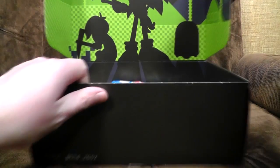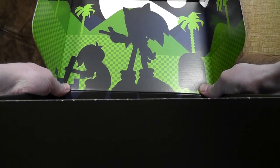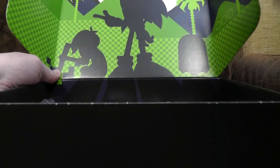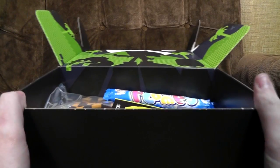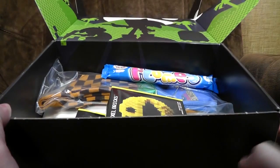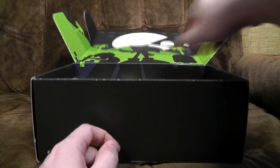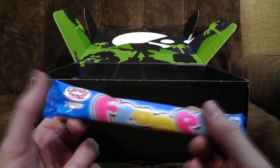Oh man, I do like the rather nice art there, which unfortunately I had not expected and therefore not set the camera up for. Bit of Green Hill Zone with Sonic and some Pac-Man. There's some Space Invaders and stuff on the top there, if you can see that. It's very pretty, take my word for it. And inside is not as much stuff as you'd think for a box of that size, but hey, it's all down to the quality. And we start off with Flumps, which are like a sweet mellow thing.